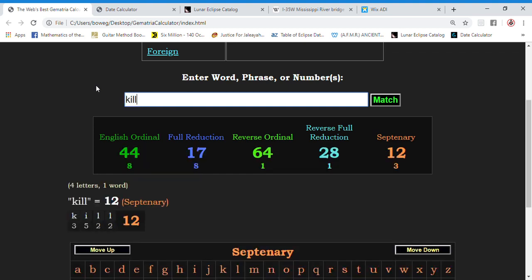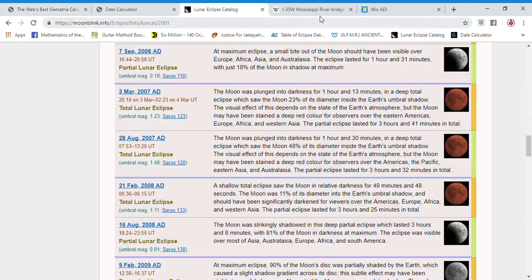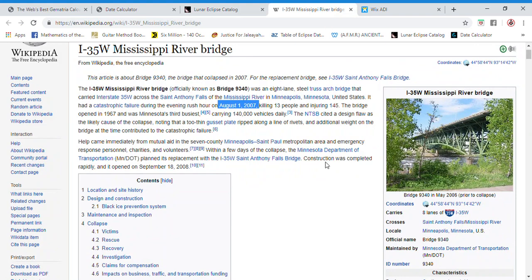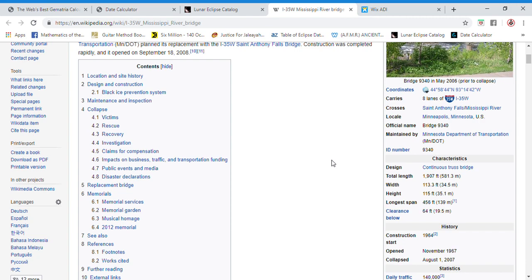Kill equals 44 and 17. So it's not hard to see that this was a ritual event. Ritual 81, and where was the 27? I already forgot. I saw it earlier. Yeah, I don't remember. Oh yeah, I do. It was in the date numerology.